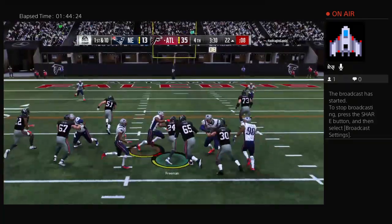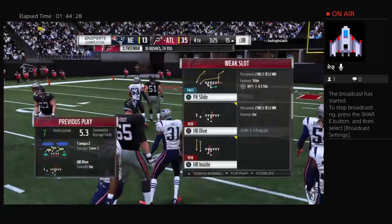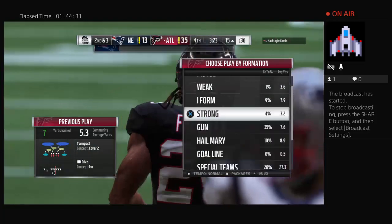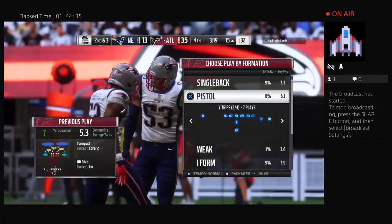And now a 10th carry for Freeman. He takes it to the 15. A nice display of power. That gives him a nice pickup. 7 yards on the pickup there, and it'll leave him with a 2nd and 3.